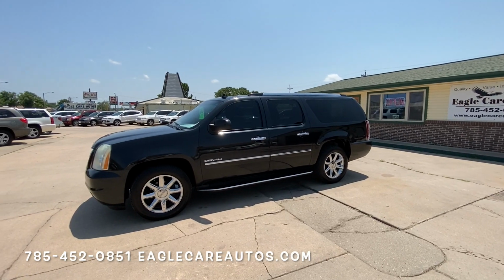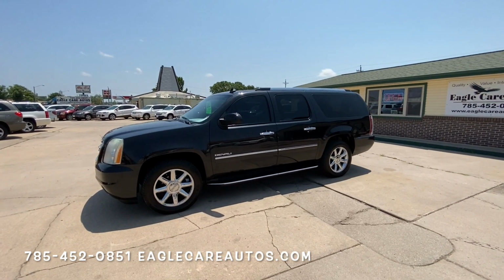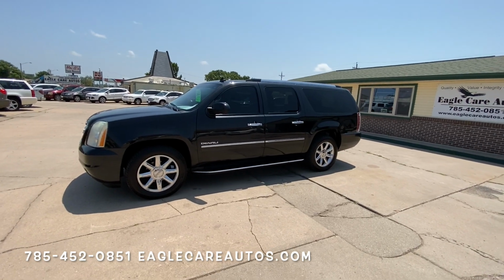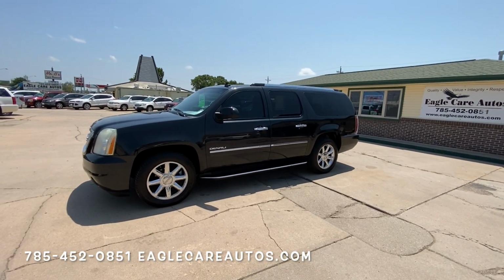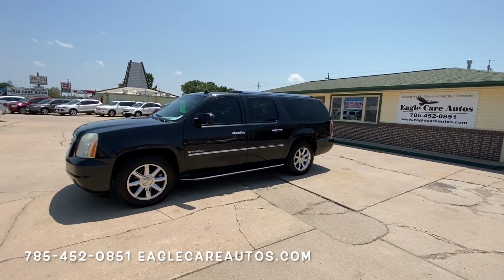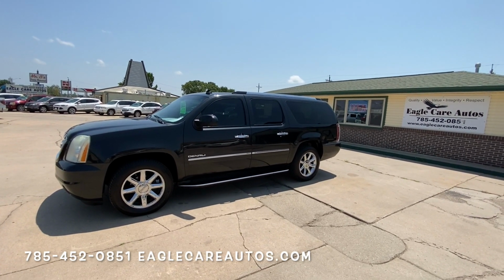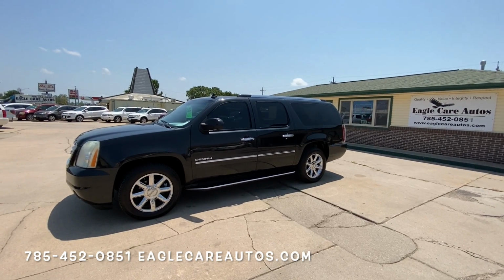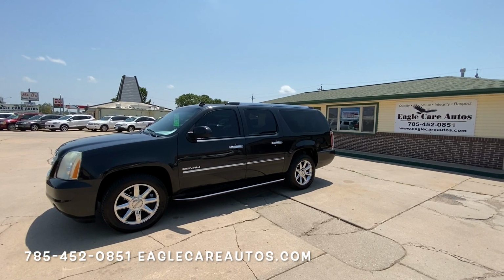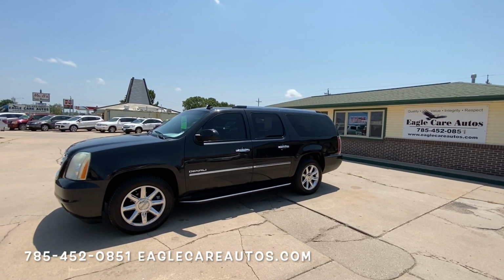Like I said, we buy and sell a lot of these Suburban Yukon XL platforms. We've got 4 of them right now, as well as a few other similar type vehicles, and just fantastic vehicles because they're very reliable, extremely comfortable. They just about do everything you want them to, and look great, sound great, come well equipped and everything like that.